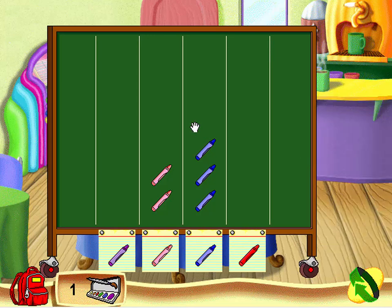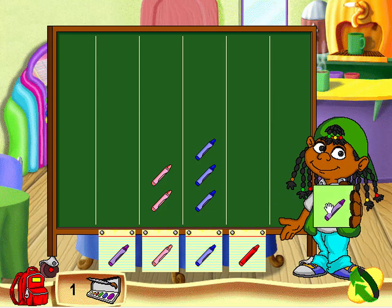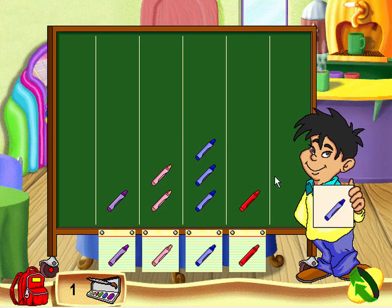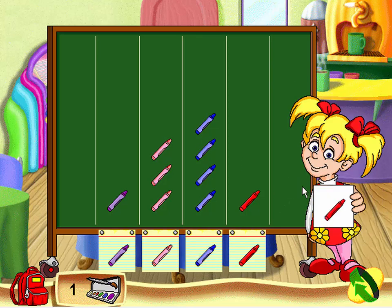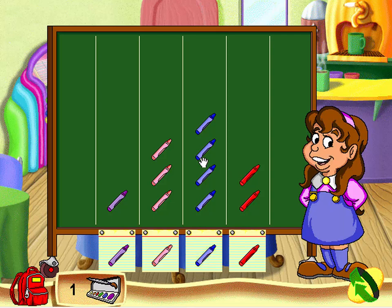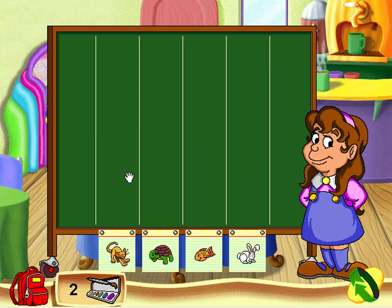Great job! Thanks! I like purple. My mother likes red. Cool chart. I like blue. My grandma likes pink. Great charting! Which column has the least? You're a champion charter. You earned a school supply. Let's make another chart. Let's chart pets. Click on the column you like.